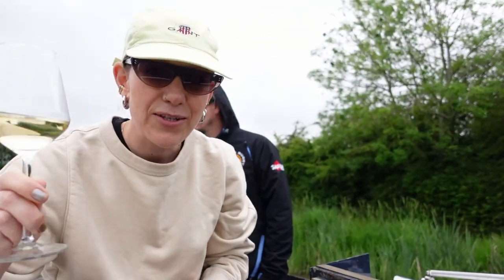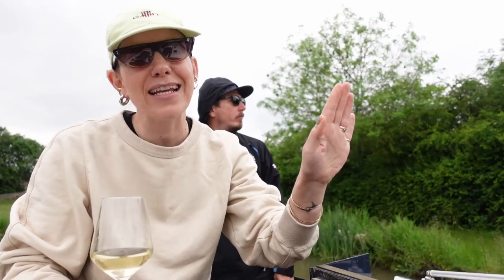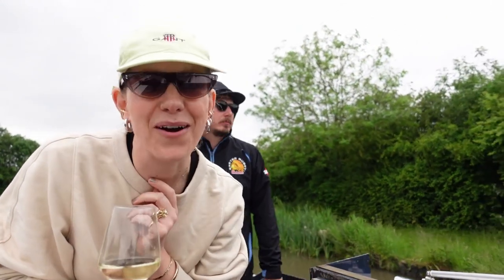Been poodling along the Coventry Canal for long enough, so we took the turn just under that bridge behind me and we are now on the Ashby Canal. It's afternoon time, so drinks on the go, crisps in the bowl, ready to enjoy what the Ashby has to offer.